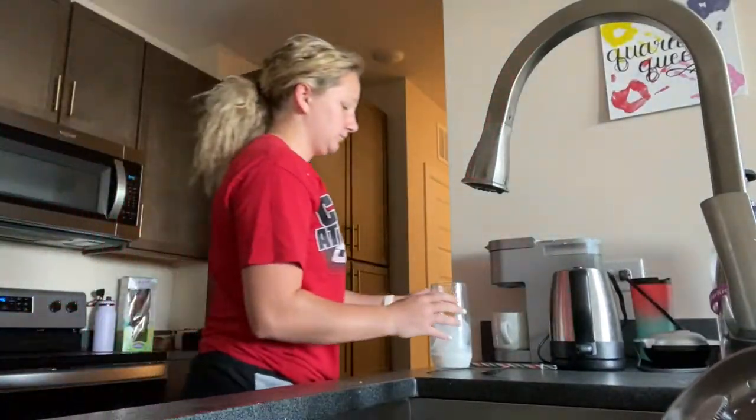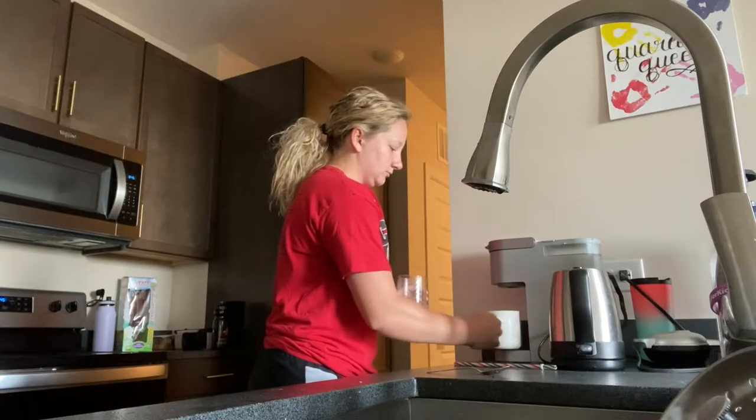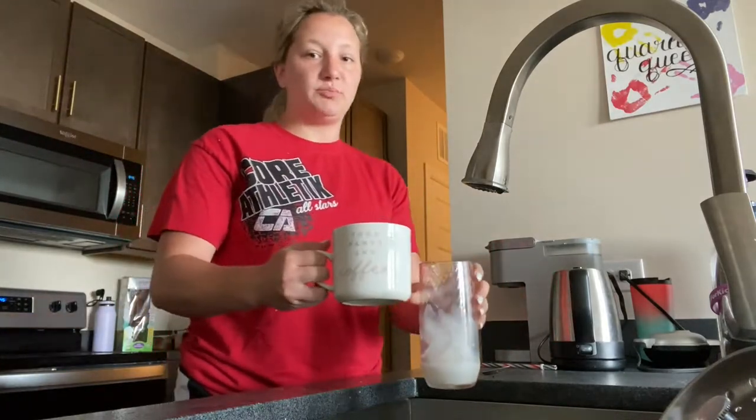So I just brewed my coffee, and then I have ice with some creamer, and then I'm gonna pour it in my cup. So I'll do that right now and I'll show you guys. Like this. There we go. I literally just finished brewing, so.